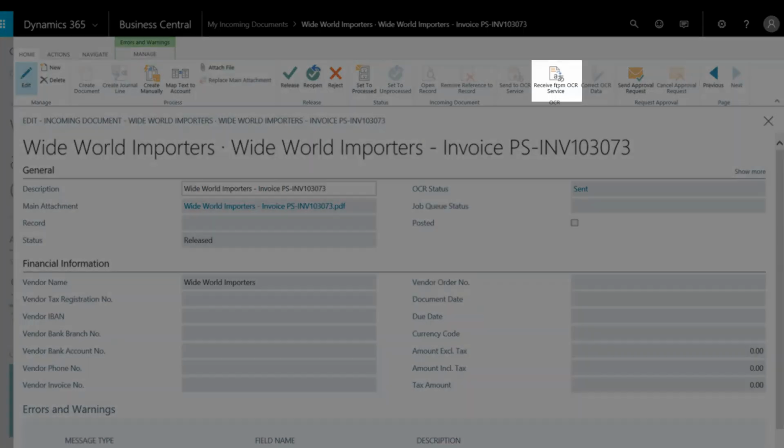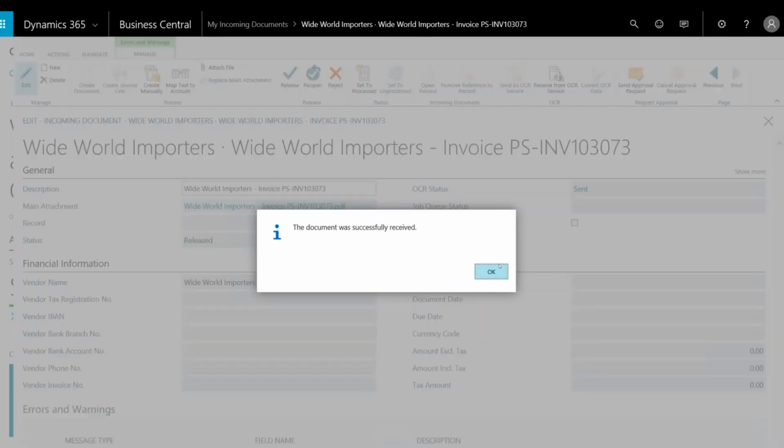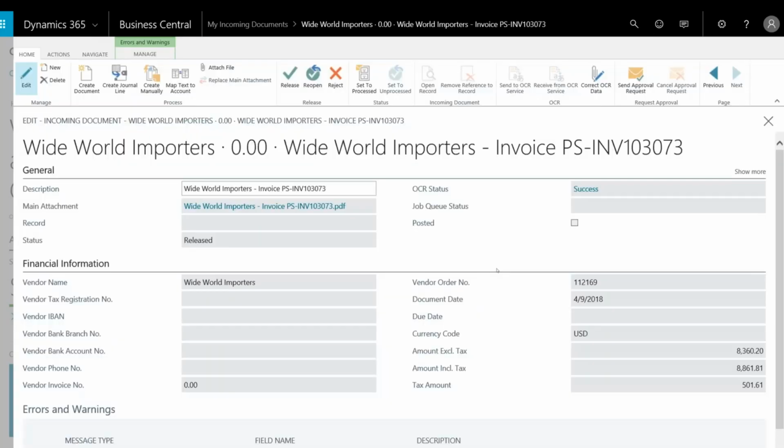And now you see I've got an icon that's highlighted now that says receive from OCR service. So my send is faded out. Now it says receive. We'll go ahead and click receive. It says it's been successfully received. We'll say OK. And now you can see that my screen has been populated with the date, the vendor, and the dollar amount of that information that's sitting out there.